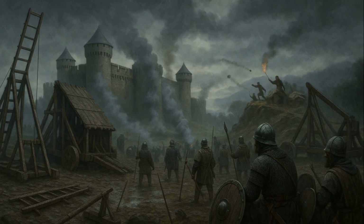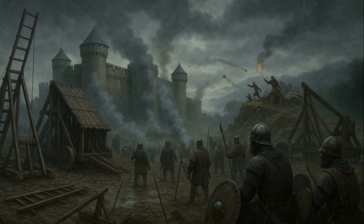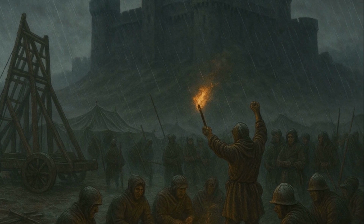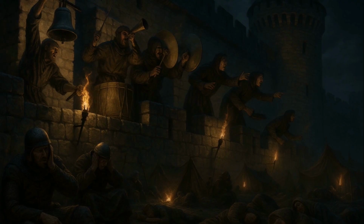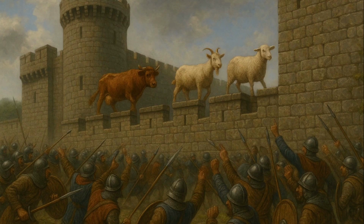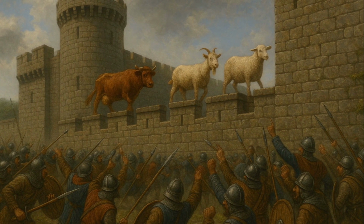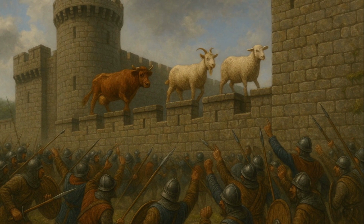Siege warfare was slow. You couldn't storm the gate, you couldn't climb the walls, and you couldn't starve them out. So most armies just sat there, cold, wet, hungry. That's when the castle started to mess with them. Defenders used noise warfare, ringing bells, playing instruments, or yelling from the battlements at night to keep invaders awake. Some castles even released livestock onto the walls, just to taunt the enemy with fresh meat they couldn't have. Psychological torture? Absolutely.